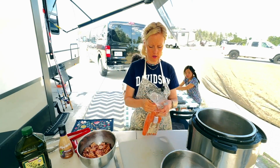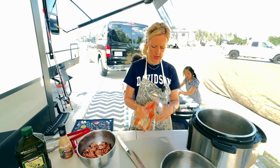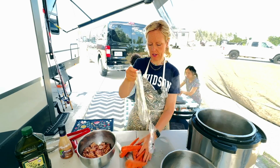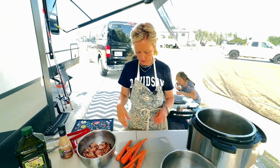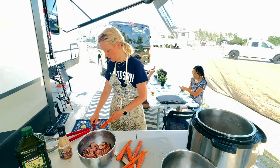Now I'm gonna do some carrots. Maybe I should do more carrots in this, huh? Now you wouldn't normally want to cut vegetables on a chicken cutting board, but since they're gonna get cooked with the chicken, it doesn't matter.